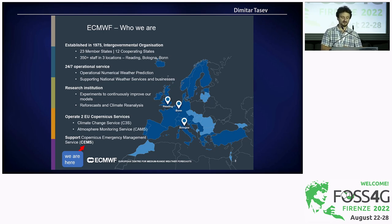We are a 24/7 operational service. We do operational numerical weather prediction, and we also support national weather services and businesses. We are also a research institution, as we do experiments to continuously improve our models, and we do our forecasts and climate reanalysis. We operate two of the EU Copernicus services, the Climate Change Service, the C3S, the Atmosphere Monitoring Service, CAMS, and we support the Copernicus Emergency Management Service, CEMS, which is what we'll be talking more about today.